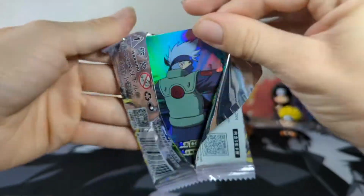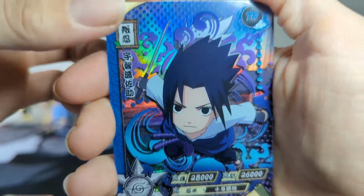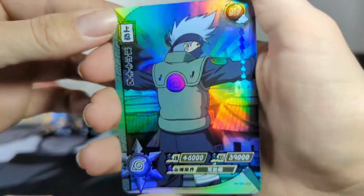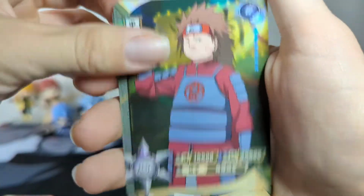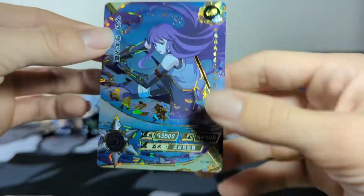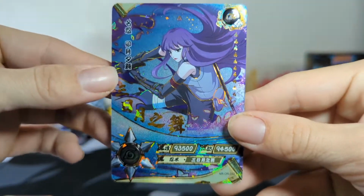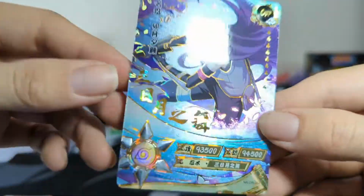Alright, here we go. Sasuke. We got Dancing Kakashi. We got Choji. We got Iruka. And here we go, you guys. Yeah! We got an OR, and here it is. It's Yu-Gal. How you doing, Gal?